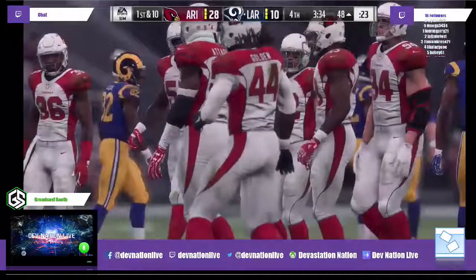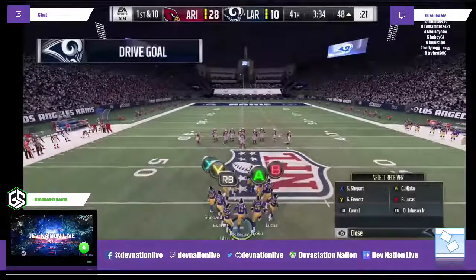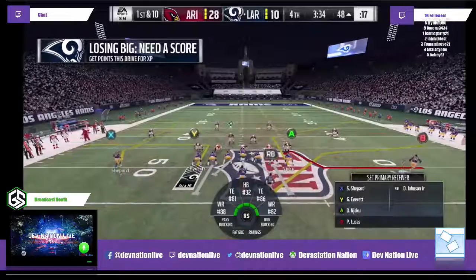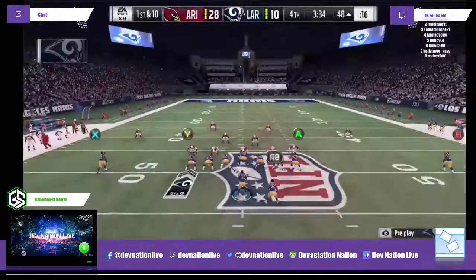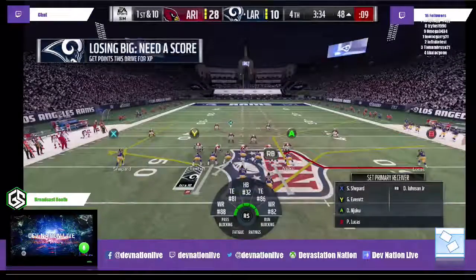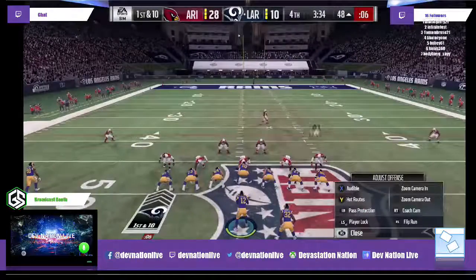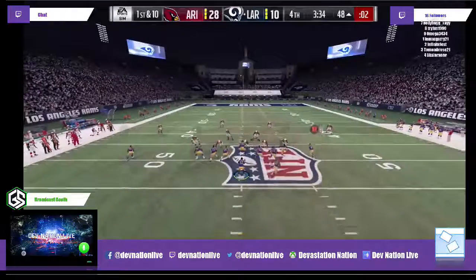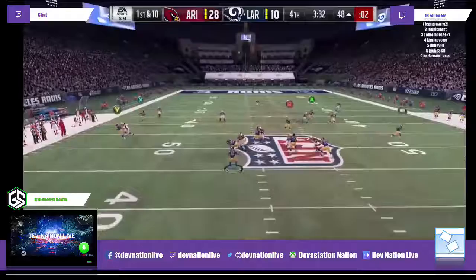28-10 Cards over the Rams. 1st and 10 for Shane on Mike's 48-yard line. He's in the gun ace offset personnel. All right, now look at 56. Play clock winding down. Drops back. The flat was open.